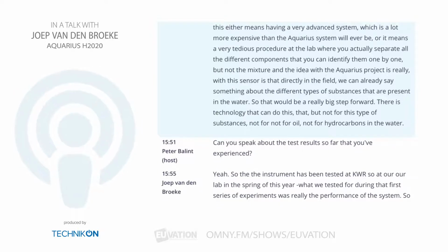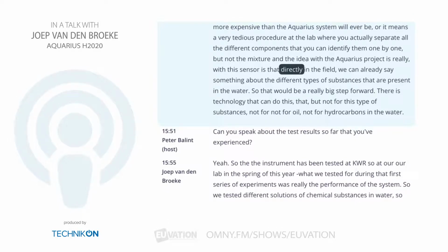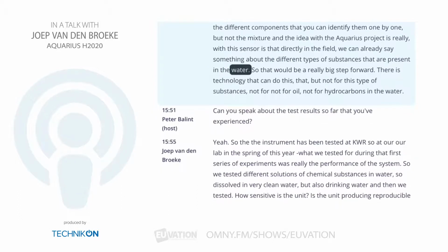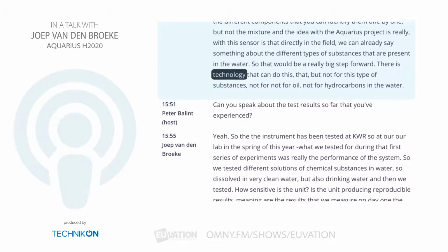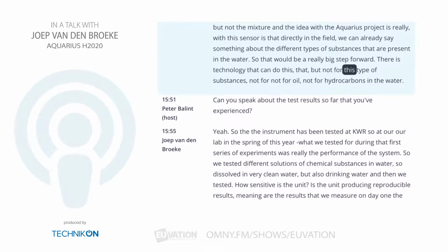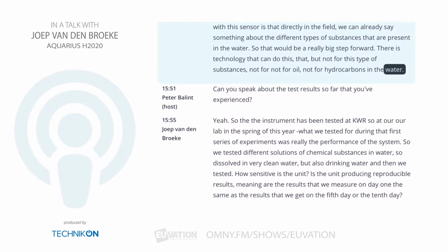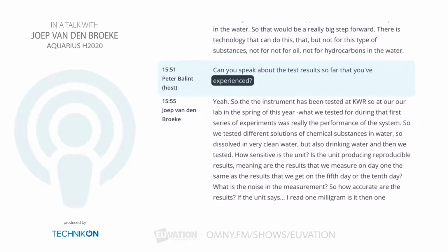And the idea with the Aquarius project is really that with this sensor, directly in the field, we can already say something about the different types of substances that are present in the water. So that would be a really big step forwards. There is technology that can do it, but not for this type of substances, not for oils, not for hydrocarbons in the water. Can you speak about the test results so far that you've experienced?